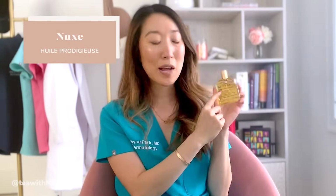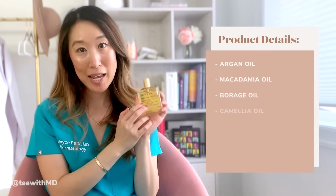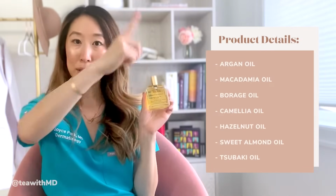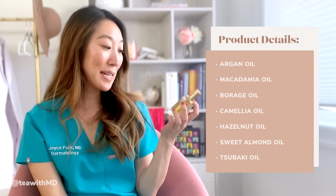Next up, I have the really popular Nuxe. I can't pronounce this. This is a body, skin, and hair oil, and this contains a blend of 7 different botanical oils. It's a totally vegan formulation, and I will list all of the oils here. What this does is, it basically just helps with dry skin. It helps with dry skin on your body, dry skin on your face. It helps give your hair a little bit more shine.